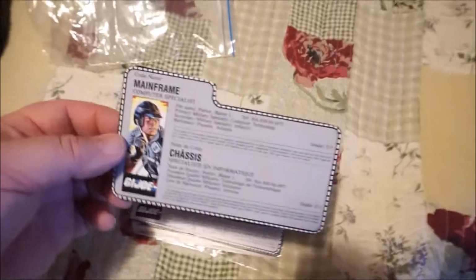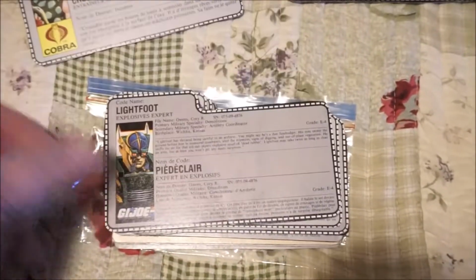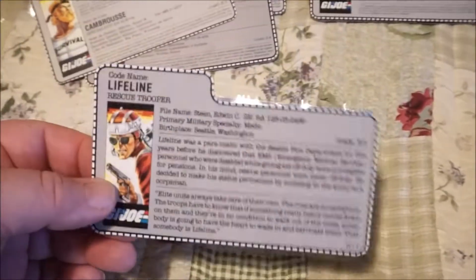Let's do a little bit of a zoom on here. So Mainframe was I think one of the trades. Jinx is nice, and okay. Did you smell my fingies? So, and then we got Law and Order, Crockmaster, Lightfoot, which is kind of cool. Outback. Oh crap, Lifeline.